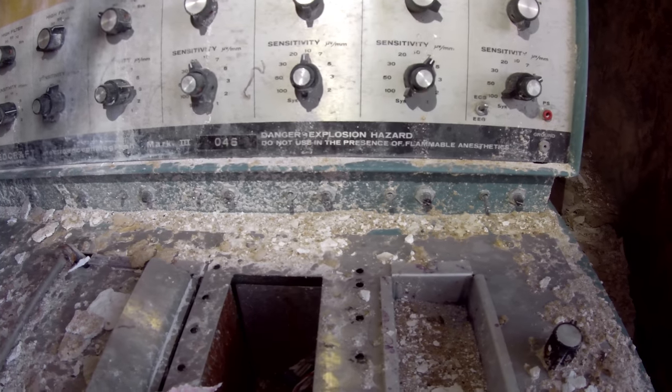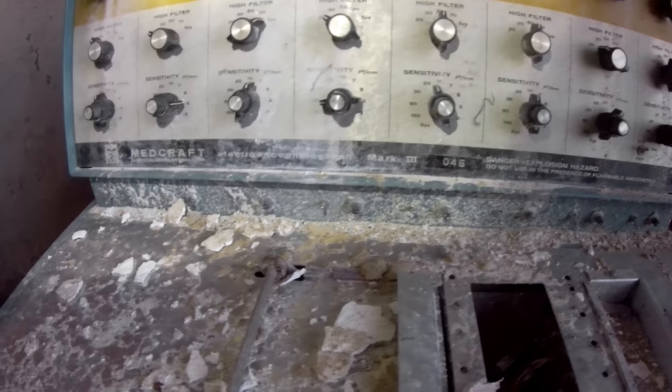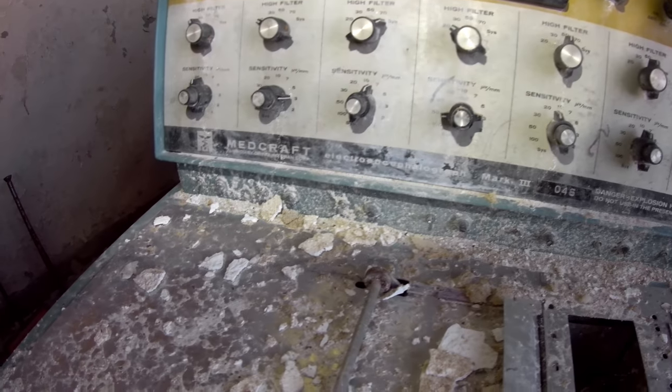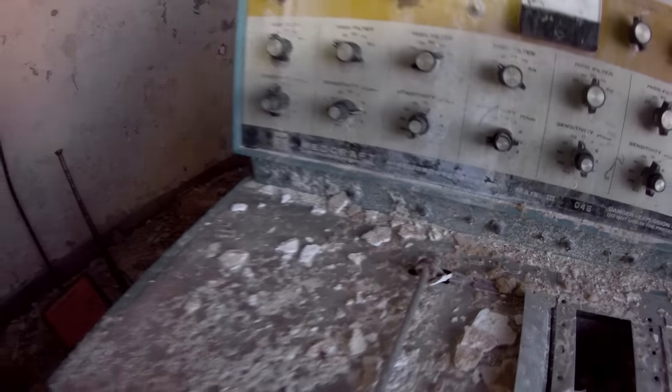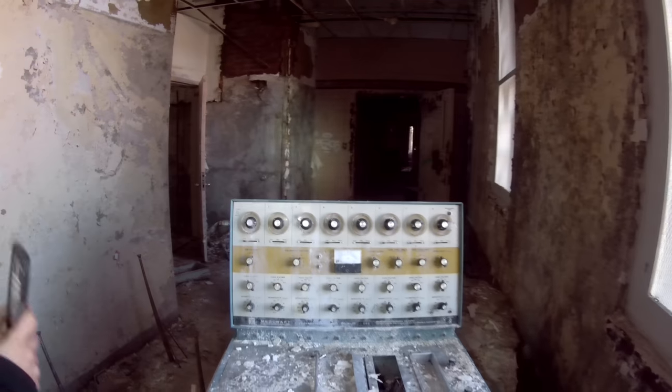Danger, explosion hazard. Not used in the presence of flammable anesthetic. Oh, it's an ECG or something? What appears to be an old ECG machine sits on a desk.